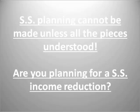So let's get started. What I want to do is explain that Social Security planning cannot be made unless all the pieces are understood. It's very important. And I just asked the question, are you planning for the reduction in Social Security? We learned in the other section that in 2033 there's going to be a reduction in Social Security. So the question is, are you planning for that? Because that problem or concern is going to be really mitigated or made worse by the planning that you're doing today. So it's important that you understand how all these pieces fit together.